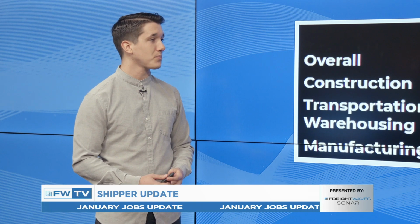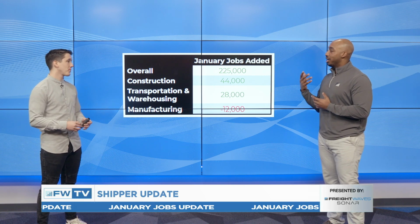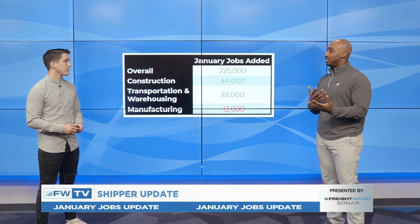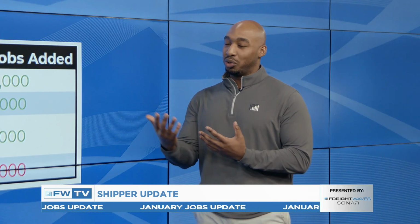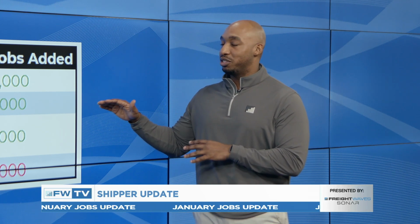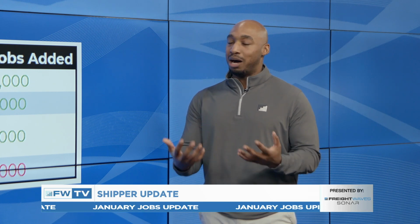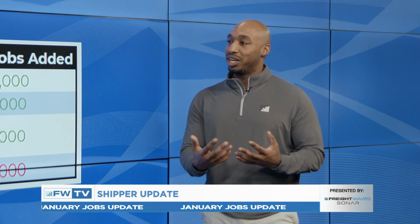Right, and so breaking this down, construction, definitely a positive. As you mentioned, one of the headwinds that we had with construction was that there wasn't enough skilled labor to satisfy the demand for homes. So definitely seeing that there have been some added jobs there, a huge plus. Transportation and warehousing, I'm sure that's going to be a nice consistent trend as we see more and more warehousing pop up throughout the country. Shippers want to get closer and closer to the final consumer. But as you mentioned, manufacturing still having a rough go at it, right?